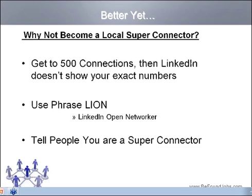Not necessarily the same point I'm at, but you want to become one of the most connected people in your city, in your industry. Now, to do that, very simply, you get to over 500 connections. Remember, 500 is a magic number because then LinkedIn doesn't show how many exactly you have. Also, to distinguish yourself as a super connector, there's two things you need to do. First, use the phrase LION, which stands for LinkedIn Open Networker. It's an acronym that says that you're open to connecting with people, even people you don't know, people that are in your industry. And also you want to tell people, I'm a super connector in this industry, in this city. Define yourself as a super connector, and you become one once you hit 500 connections.